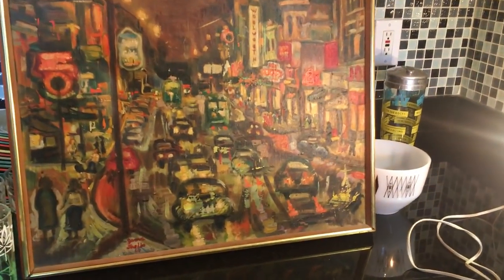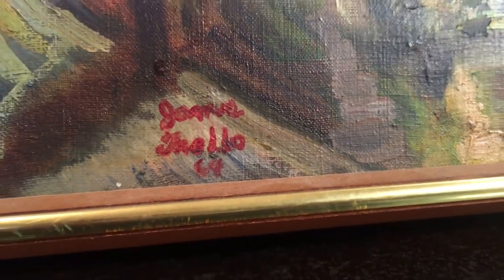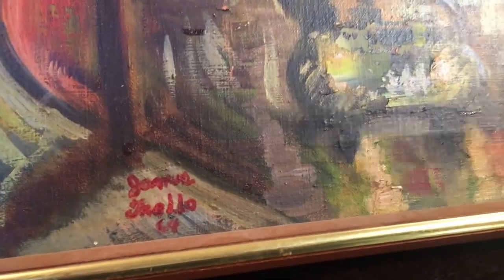I can't really make out the name of whoever it is who painted it. It looks like Joanna. You guys guess. Here. What does that say? Jonas Fellow? I don't know. But anyway, 1964, I think it's pretty clear that it says 1964. And it's in its original frame. And it's oil paint on canvas.